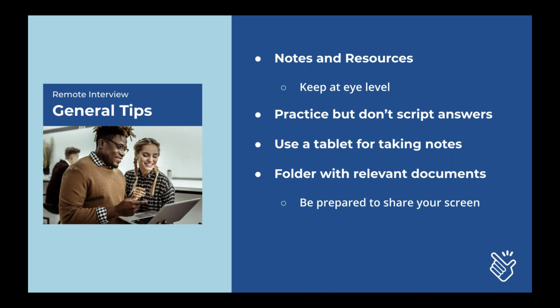I talked before in one of the first slides about bringing your resume and bringing your cover letter or your portfolio to an interview. It's the same thing for a remote interview. You want to make sure that you have those documents handy, and I would put them in a folder on your desktop and be prepared to share your screen if necessary. So if you're ready to share your screen, make sure your desktop is fully cleared, make sure any unnecessary tabs are closed, just that it's as sleek as possible. So if you do need to share your screen, it's not a bunch of clutter.